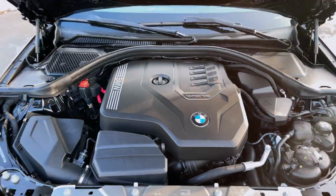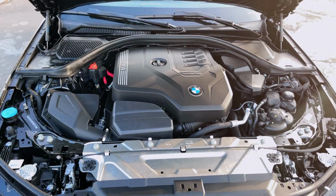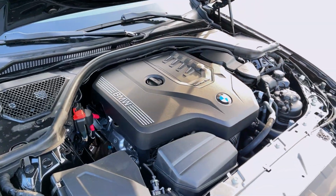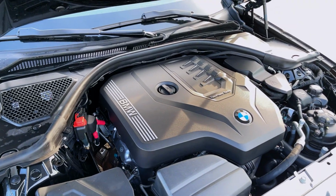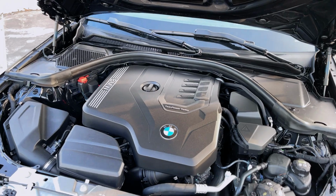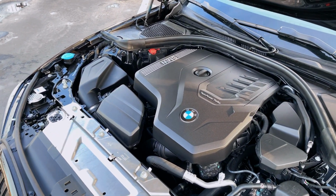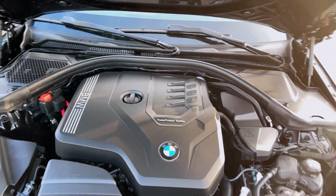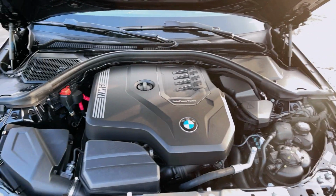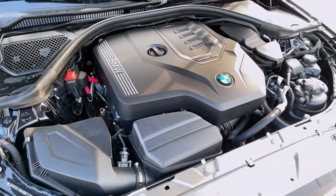Alright, so taking a look at the engine bay, this vehicle is powered by a 2-liter 4-cylinder turbo motor. It's good for 255 horsepower, but the big number is 295 pound-feet of torque. So again, you're getting a whole bunch of torque, which gets you from the stop sign going fast quickly, but also gives you good fuel economy. So you're roughly, or combined, 28 miles per gallon or 8.3 liters per 100 kilometers.